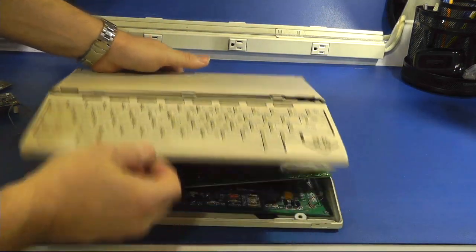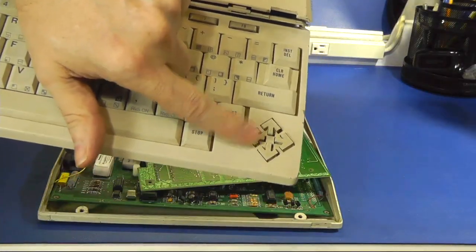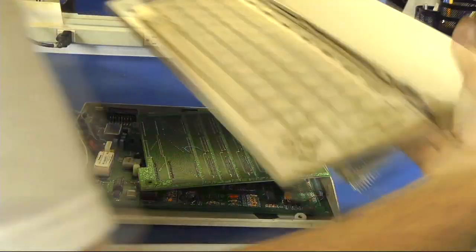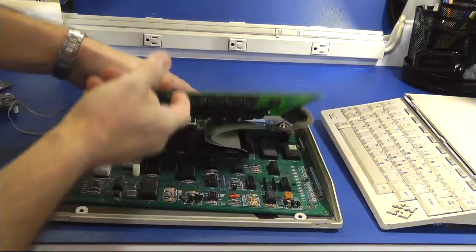So also the size was nice for back then. Oh yes, and here's our cursor keys as actual little arrow-shaped keys. I wish I could remember where that came from, because I just know there's a story behind it. I just can't remember the story.